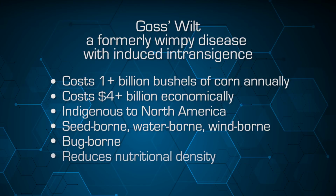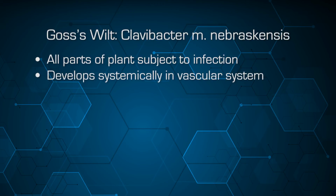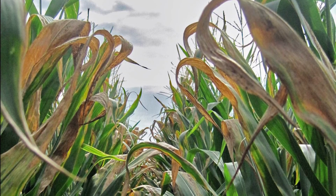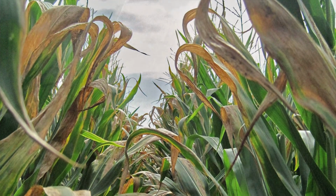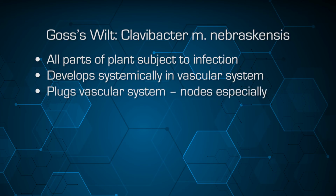We also see a reduced nutrient density in our crops. It's a loss that we don't attribute a great deal to, but it has a tremendous impact when it comes to feeding our animals or our human population. And this is a vascular disease that develops systemically. That critical period where you have a higher nutrient need is especially reduced as a result of the vascular plugging from this pathogen.